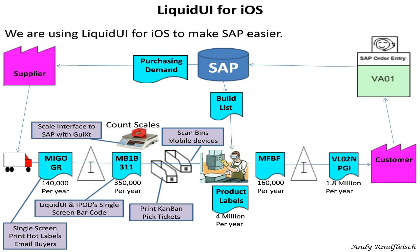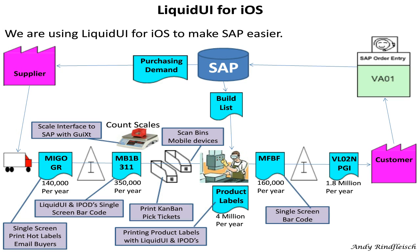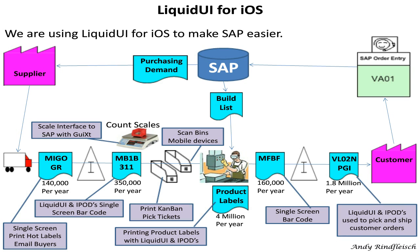We're printing product labels out on the production line with the iPods. We've got the MFBF that we talked about. We took multiple SAP screens and created one single screen transaction. We're using the iPods and ship-in, they actually pick customer orders and ship them, which has given us a lot of flexibility.